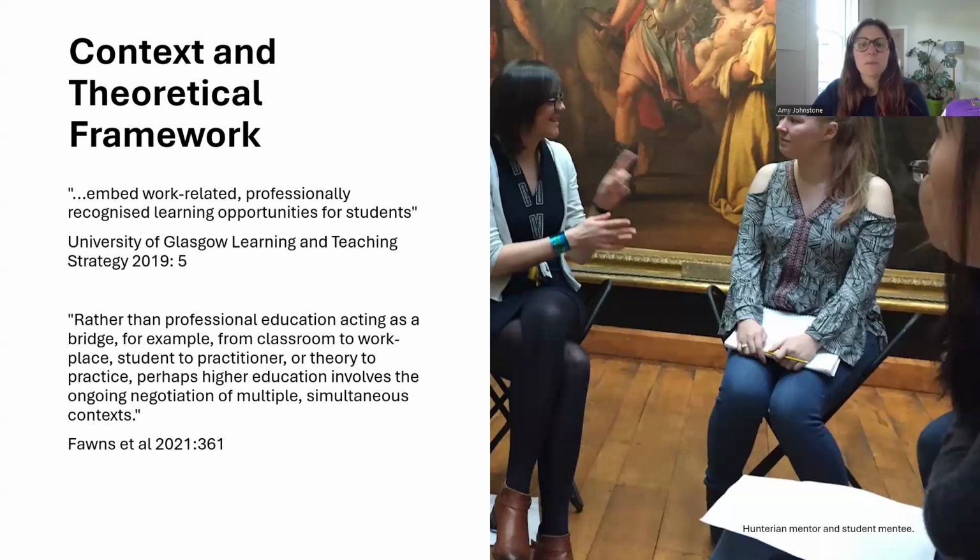Fawns et al. present the concept of seam-ful learning, in which they suggest professional education shouldn't smooth away the differences between academic and professional contexts, but rather should help students to identify and navigate these seams where practice and academic contexts rub up against each other.